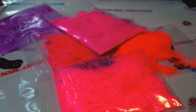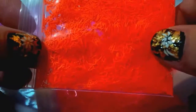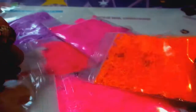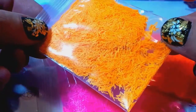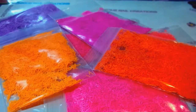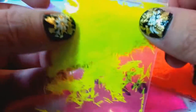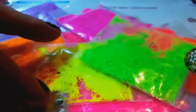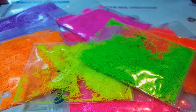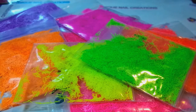And then there's a neon orange. And then this is like a neon orange yellow. So it's a lighter. And then this is a neon yellow. And holy cow, that is bright. It looks kind of green, but it's not, because here's the green, neon green. So those are the neon tinsels, and I'm thinking of getting those next.